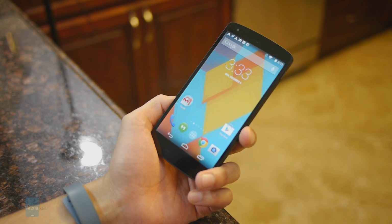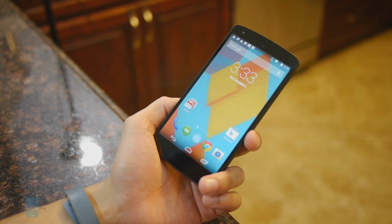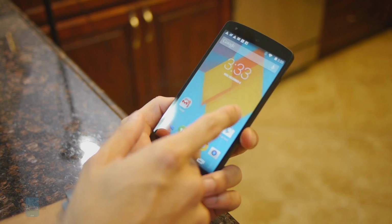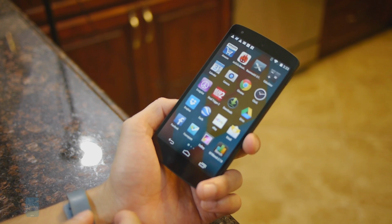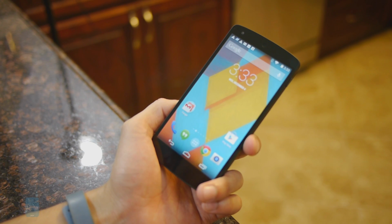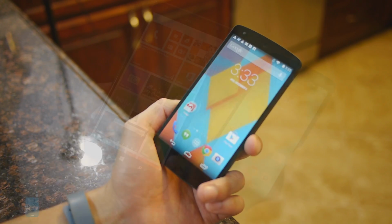Meanwhile, Google continues to enhance the Android experience, and that's what we see here with the Nexus 5 and its Android 4.4 KitKat experience. It's now more simplified than ever. It doesn't have as much complexity as past Android experiences. On top of that, it just has the total package. It's just a power user's dream, and it also features some really neat functions that we really appreciate.